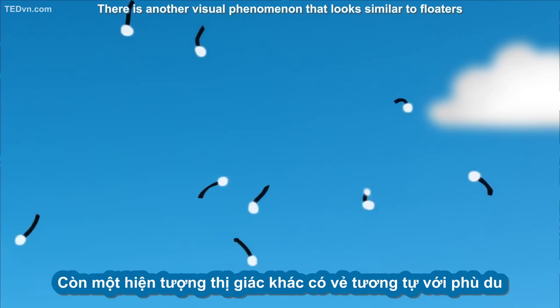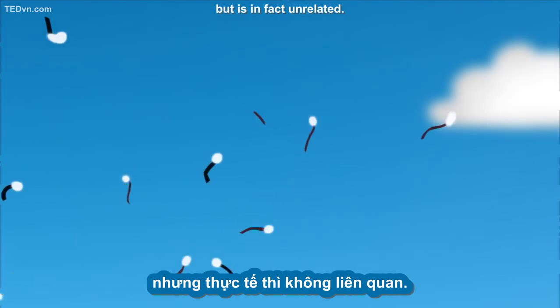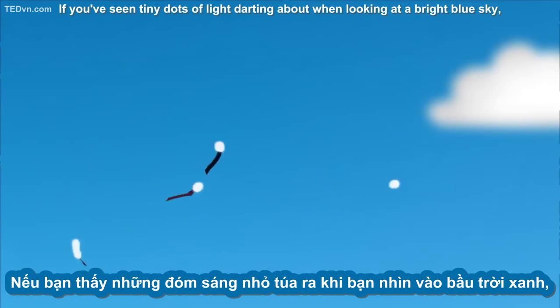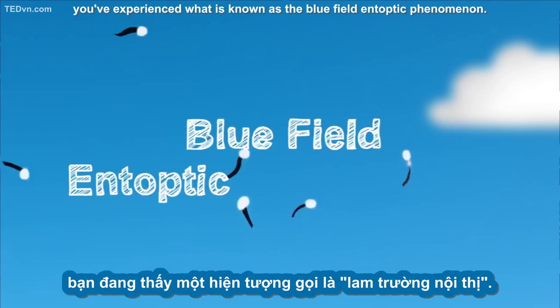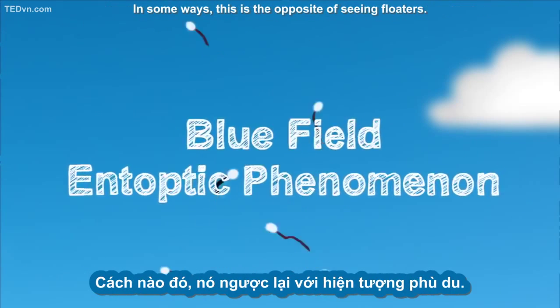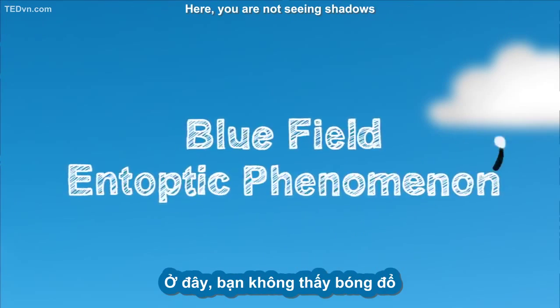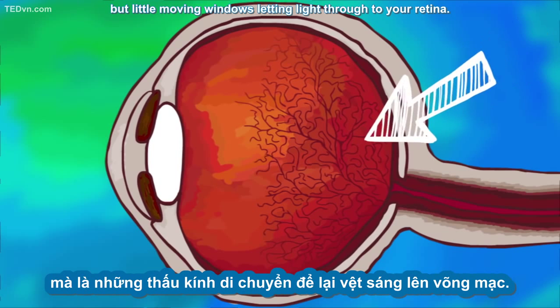There is another visual phenomenon that looks similar to floaters, but is in fact unrelated. If you've seen tiny dots of light darting about when looking at a bright blue sky, you've experienced what is known as the blue field entoptic phenomenon. In some ways, this is the opposite of seeing floaters. Here, you are not seeing shadows, but little moving windows letting light through to your retina.